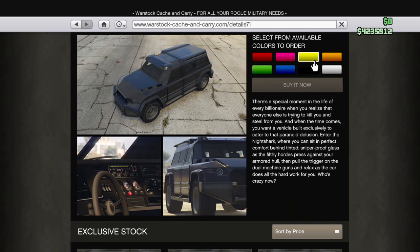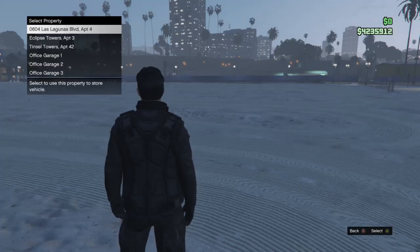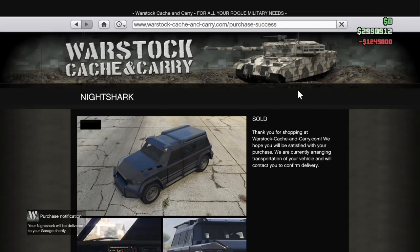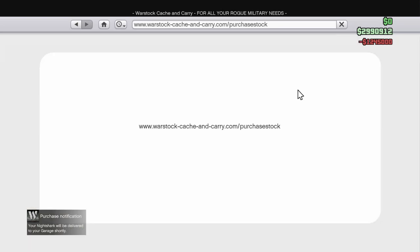But let's find out how well it holds up. Okay, normally I would have picked a nice bright color, but this is the Nightshark after all, and it'd be a shame to paint it any other color but black, so here we go. Buy it now. And then let's put it at Tinsel Tower... Eclipse Tower? No, Tinsel Tower. Okay, there it is. So, bam.